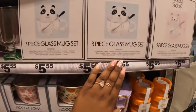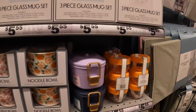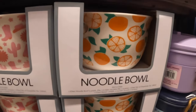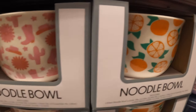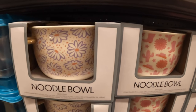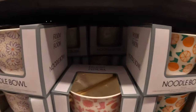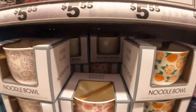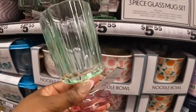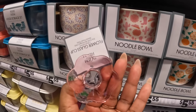And then they have a let's go girl, the cow boots. They still have the three-piece glass and mug set. There's a panda and a cat, $5.55. The noodle bowl, so they have that in the oranges. Here is the boots, the flowers. Let's see, I see something else back there. A green speckled one. And they still have these. Cute little flower glasses with the flower bottom base.